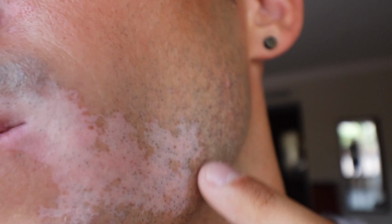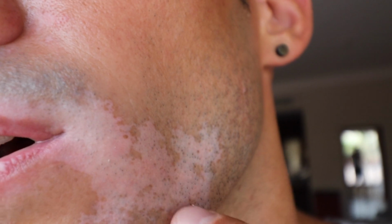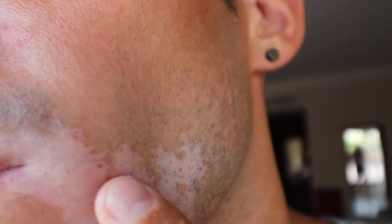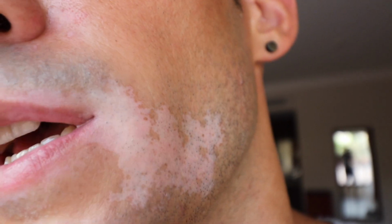You can see on this bit, it's all around here, and this is actually new pigment coming in the middle. You can see dots all over, and these are the signs that pigment is going to return, or there's a good chance it's going to return. I'm quite happy about that, because this is the main bit I was conscious of, that had just appeared this year.